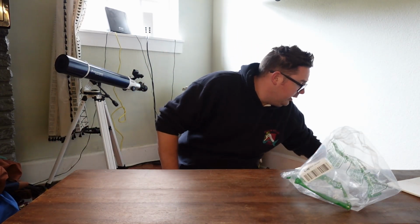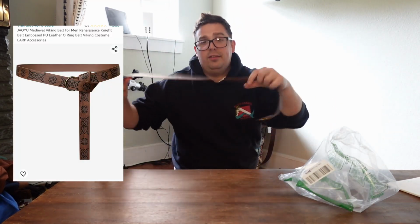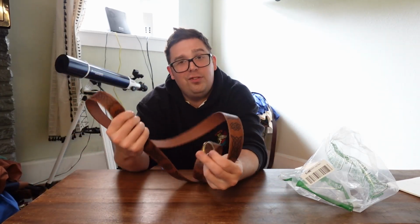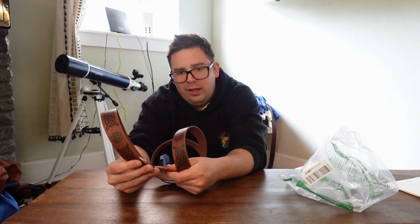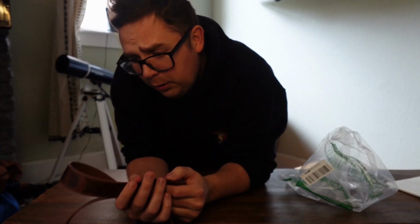For accessories, I got another belt. So we're more of a runic. Ooh, never mind. This is probably the one I'm gonna be wearing in all the fittings. It just feels a lot heavier. It has a little bit more of a grain to it. I don't really care for the runes, but maybe while I'm there, I can pick up a new belt. Just something that's a little bit heavier, a little bit more appropriate.